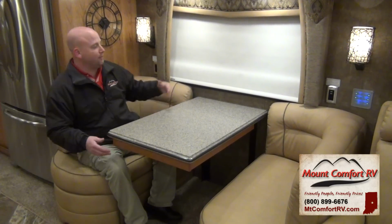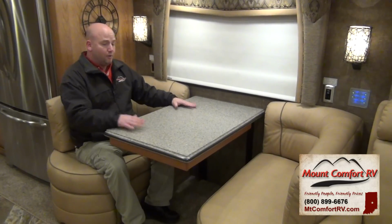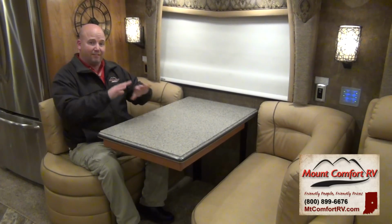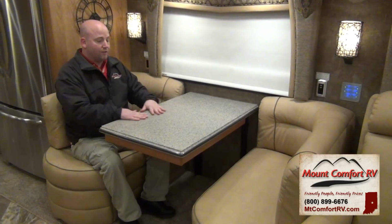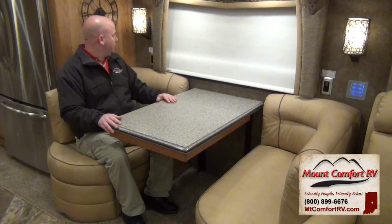This table does pull out. There's a leaf available for this as well. In fact, it's in the back closet. So you can extend for more seating if you want to, but for, again, just two people sitting here, you cannot find a more comfortable seat. This does not make into a bed. They said, you know what, this is just not what this clientele is looking for. This does not make into a bed, but it is an extremely comfortable booth, and there is storage underneath as well, and you can't get that when you do the table and chairs.